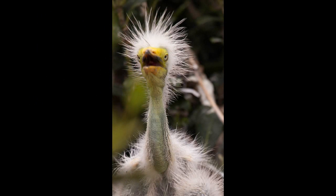An excited baby bird. This is really a humorous shot of this bird. He's got crazy wild hair. He's got all sorts of funny things happening in his expression in his face. I also like the vertical crop on it.